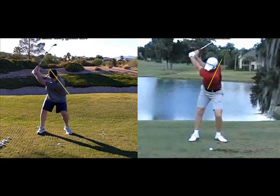It's important also to notice Grant has maintained his weight on the left side as he has rotated around. As he's turned in his backswing, he still has his weight on his left leg, more on his left than his right. Everything he's doing is in preparation for impact.